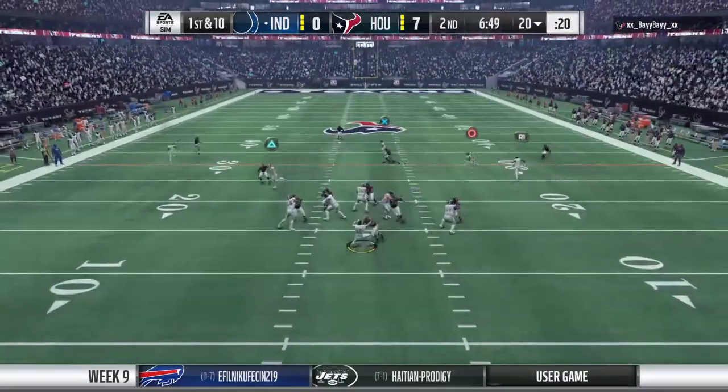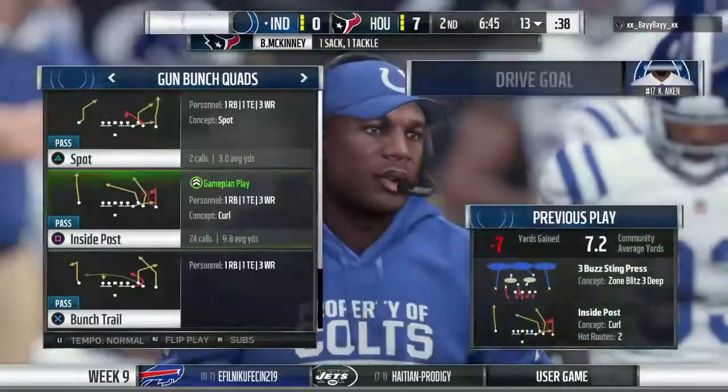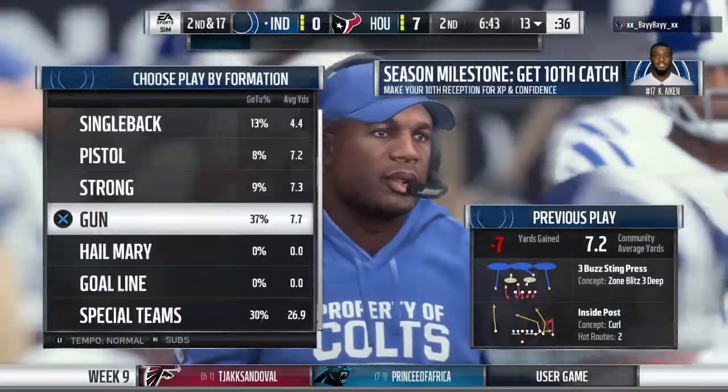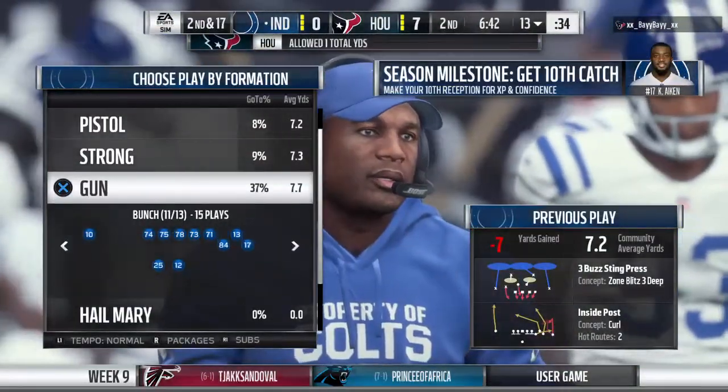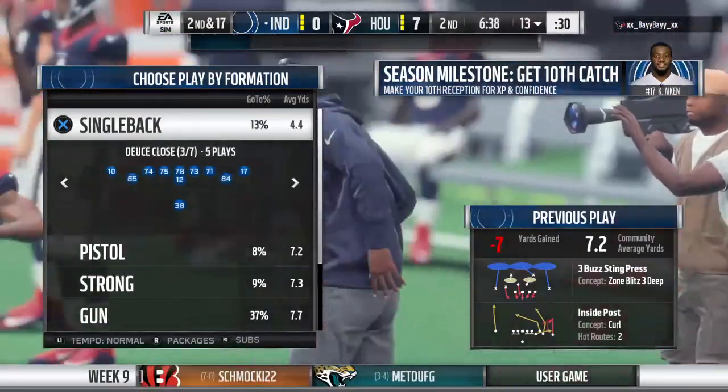Now a first down throw. Luck. And he's going to go down. The Texans come at him and able to bring him to the ground. Bernardrick McKinney coming on the blitz. He gets him for a loss of 7.